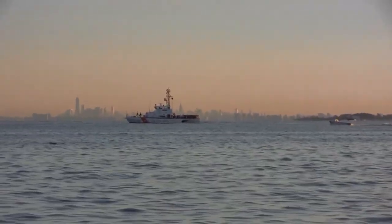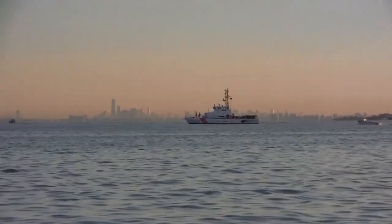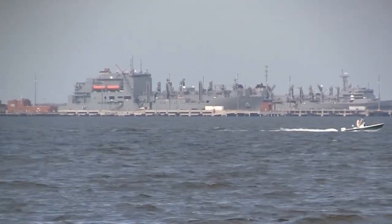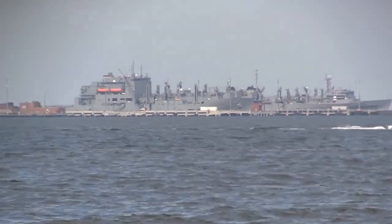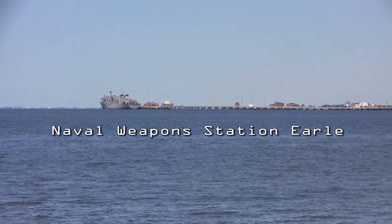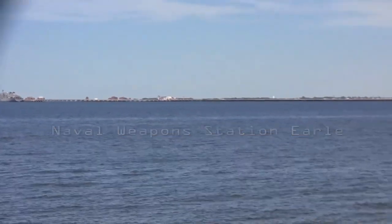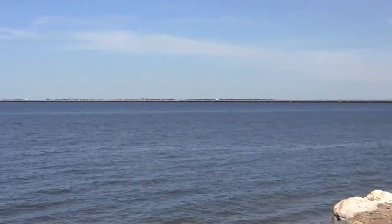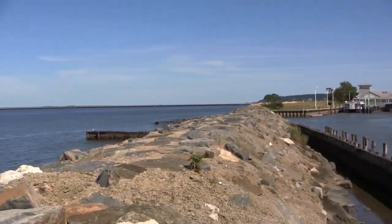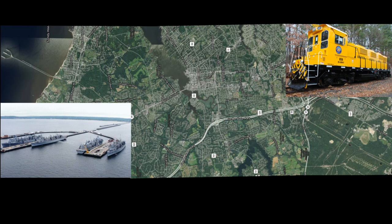Now, once in a while, I take my small boat out to Sandy Hook Bay and look around. A couple of times, I wandered a little too close to Naval Weapons Station Earl, the pier, where I was asked very quickly to leave the area. You cannot get close to this thing. It's known as Naval Weapons Station Earl. It's a United States naval base. Now here's a satellite view with the north on the left. And the pier, the Naval Weapons Station Earl Pier, is in the bay on the left.